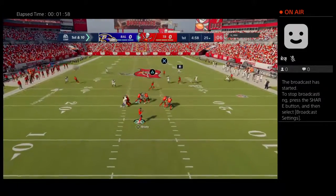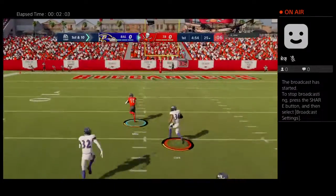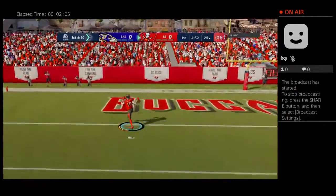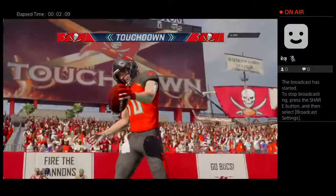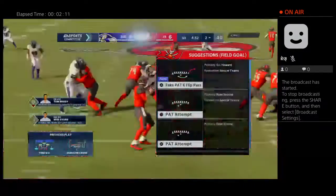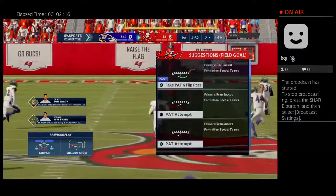On first down, Brady. Oh, he's going to take a shot right away. And that's caught inside the 35. Get off the field. Touchdown, Tampa Bay. Scotty Miller, 75 yards. And the Bucs have taken a first quarter lead.